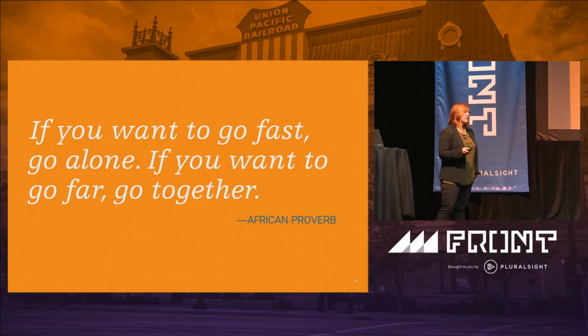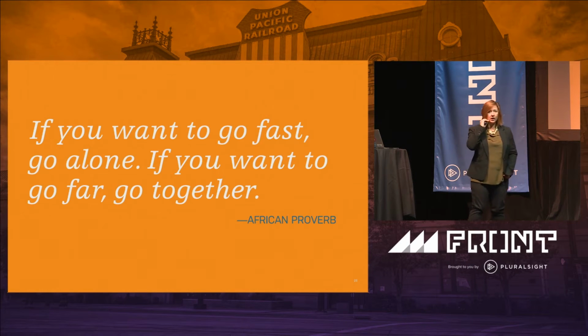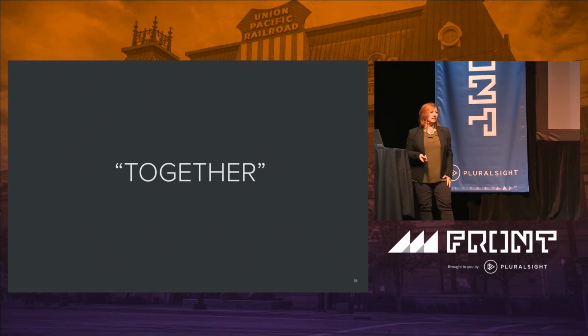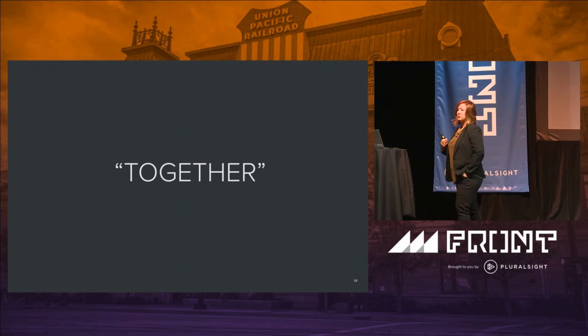So I'm going to throw this up here and just let it sink in. If you want to go fast, go alone. If you want to go far, go together. Now, when you think about getting your whole team, your entire cross-functional team, or at least a subset of those people together, to make the decisions that you think you own, how does that make you feel? Together. Well, if this kumbaya moment fills you with a lot of existential dread, you are not the only one.